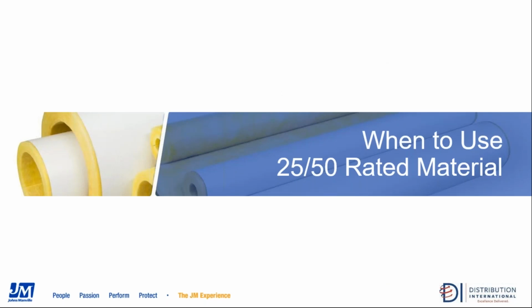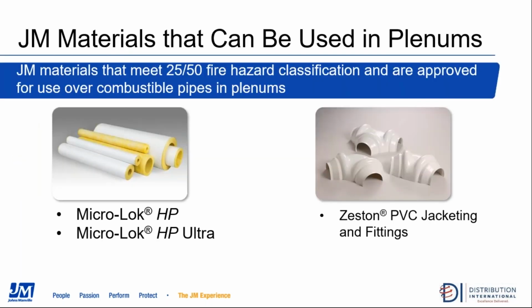When to use the 25/50 rated material. Now this is not 1 and 2 hour rated. This is when the requirement is simply for 25/50 rated material. And this is where Johns Manville fiberglass pipe insulation comes into play, where it can be used in plenums.